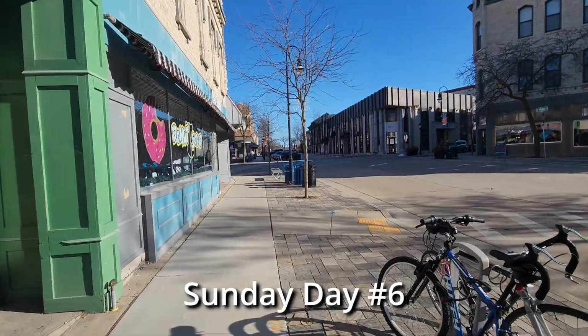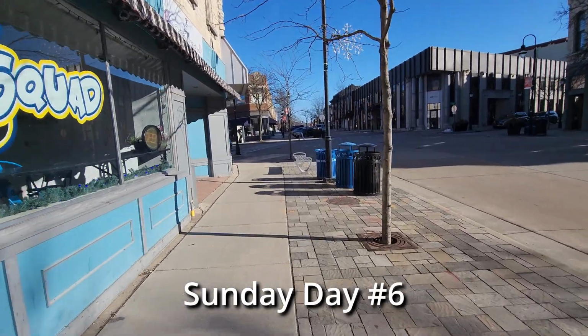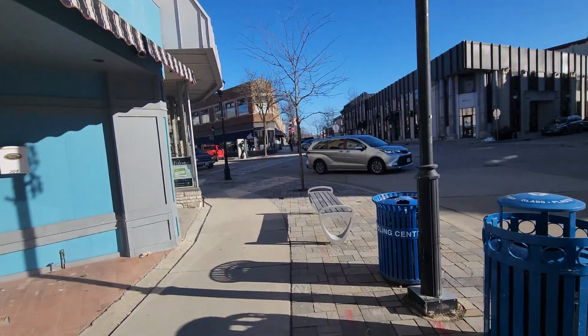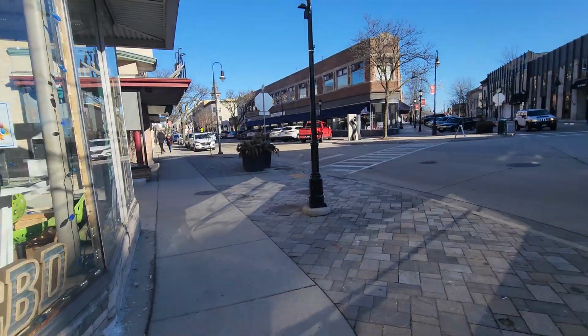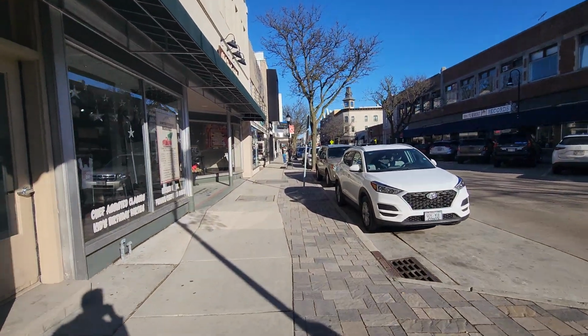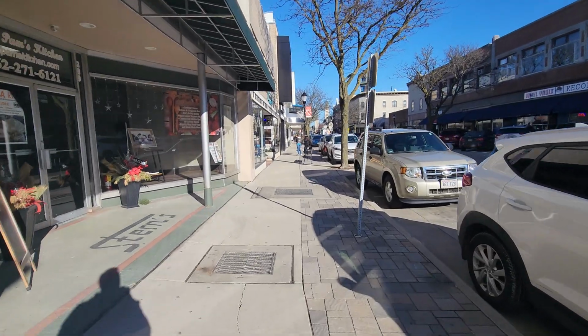Hey guys, so it is day number 6 now, headed off into the antique mall to check up on my case. It's pretty crowded out here in downtown Waukesha, which is a good sign. I'm happy that on the weekends it does get pretty crowded. We're just gonna head into the store right now and see if anything's sold, see any changes, any differences, and I'm actually gonna make some changes to the case today as well.